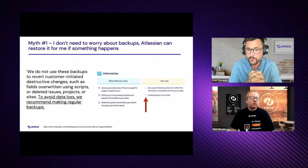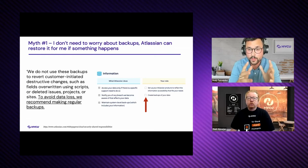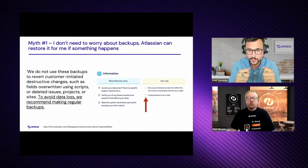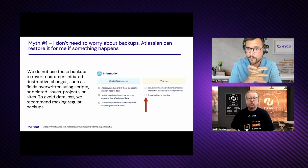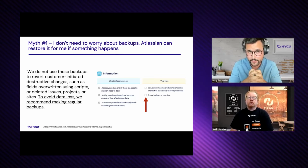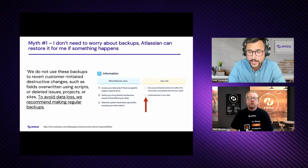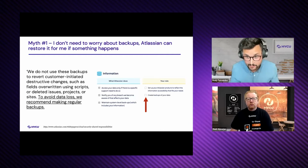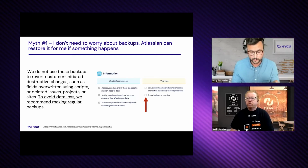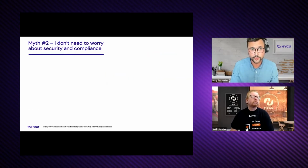So that's the first myth where we talk to folks and there's a light bulb moment at the end where they go, oh, I fully understand. And then there's a fire drill because they fully understand the risk that they're taking by not creating any backups of their data. So that's myth number one: not really understanding the shared responsibility model and how that applies to creating backups of your own data and being responsible for it. But then we get into myth number two.